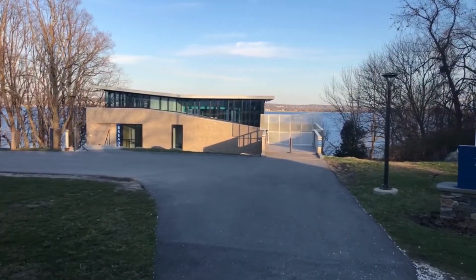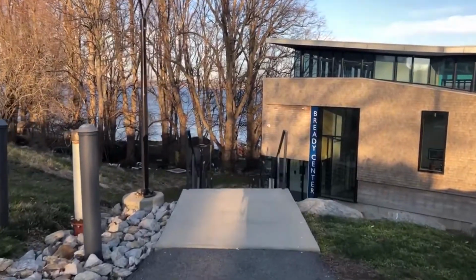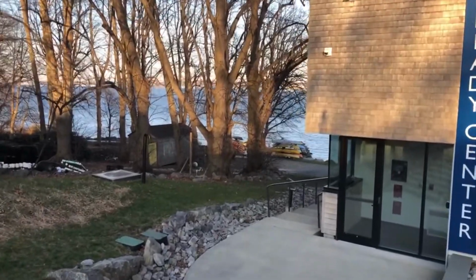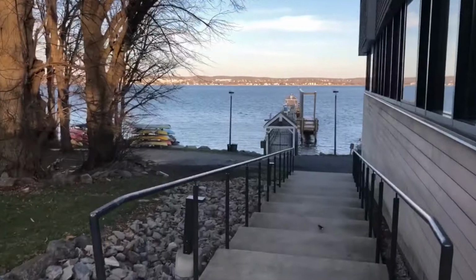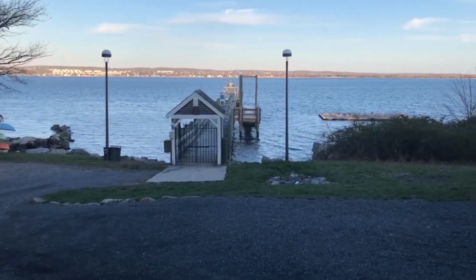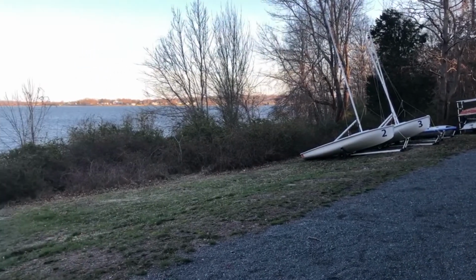I'm going to take you for a quick peek down by the waterfront and our docks. It's a pretty impressive space down here. And if you like the water, you will not be mad about our campus. It's a pretty great spot. So this is our campus waterfront, and you see some of our sailboats are still out. The students would be in and out of this space pretty regularly during the school year.